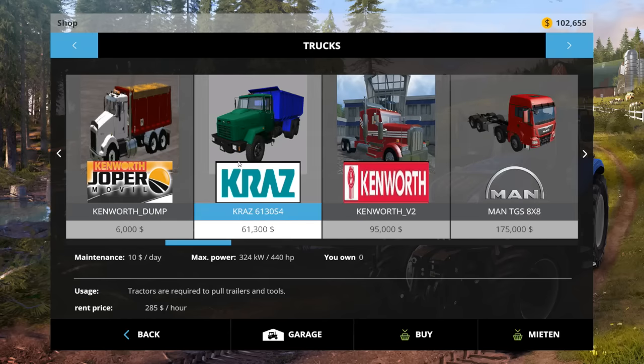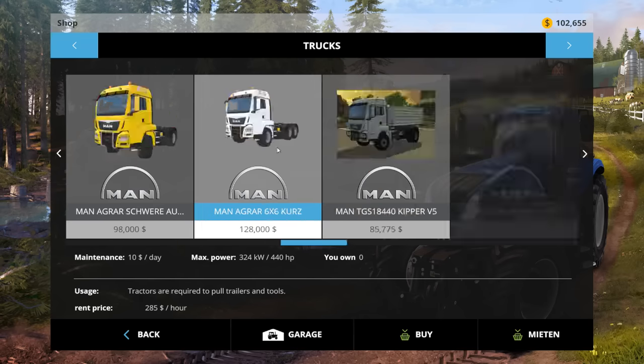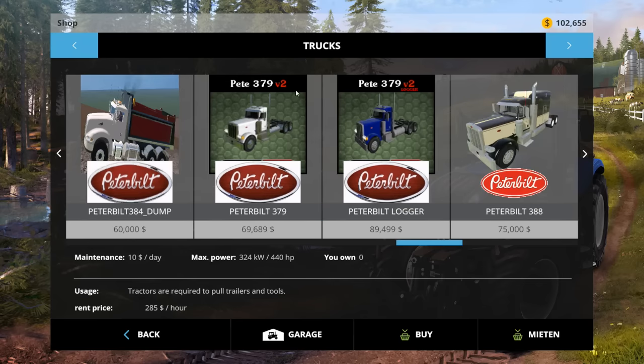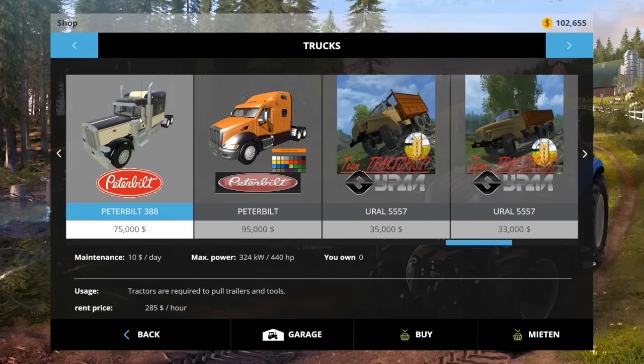Actually, we could use this. That's not as much fun though. I'm not a huge fan of the dump truck for whatever reason. Let's see, what do we got? We got Peterbilt, another dump truck. We can use these, we can use that. Let's go with this guy. I don't know, I really like this one.